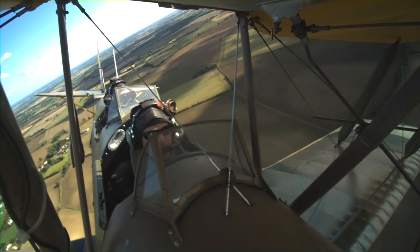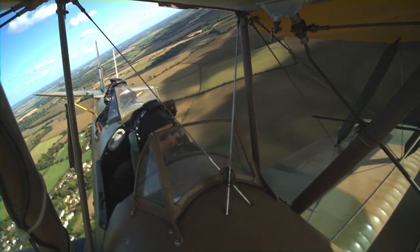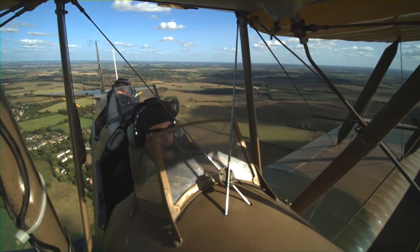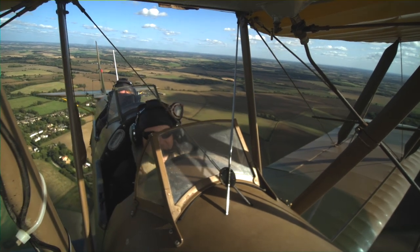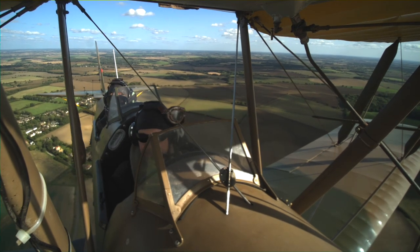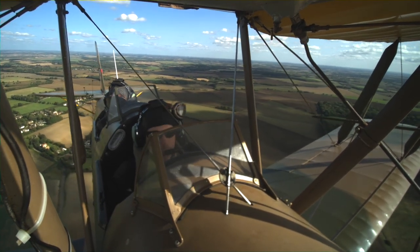And how many hours do you have in the Tiger Moth now? Well, I've only got about 500, which I know doesn't sound much, but... Well, when you're doing it all at 60 knots. Yeah. Okay, bring us round on the right turn.